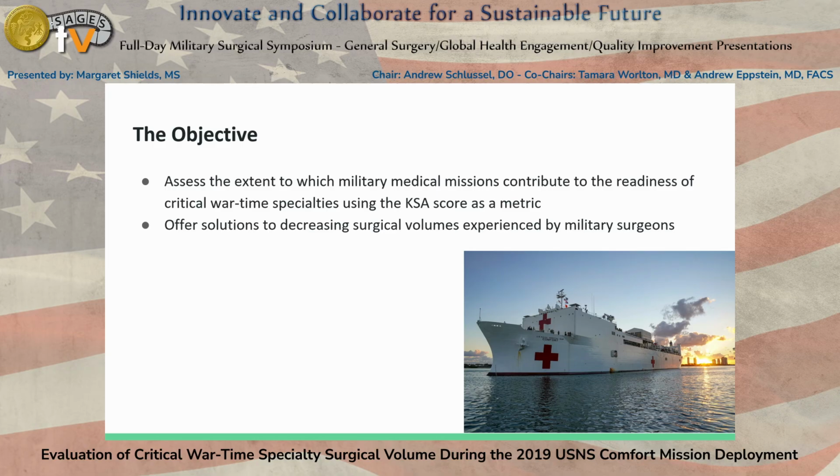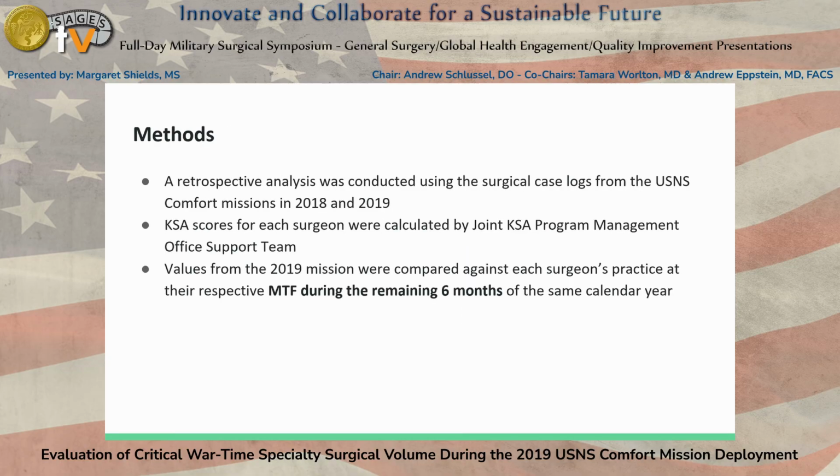So the objective of our study was to assess the extent to which military medical missions contribute to the readiness of critical wartime specialties using the KSA as a metric. While surgical volume for the Comfort missions has been extensively published, there is currently no literature that utilizes KSA data from surgical missions and performs a direct comparison to the MTF data in order to evaluate the utility of these missions in achieving surgical readiness. And lastly, we're hoping to offer solutions to this decreasing surgical volume experienced by military surgeons.